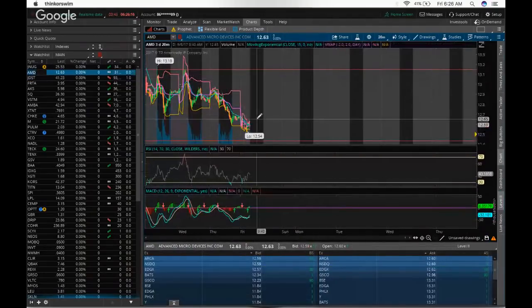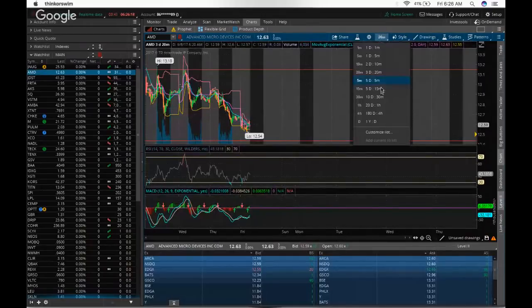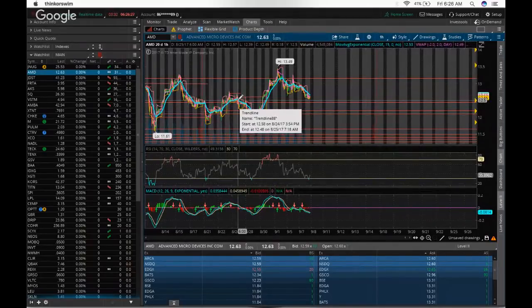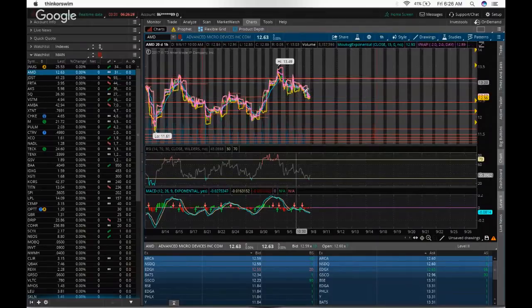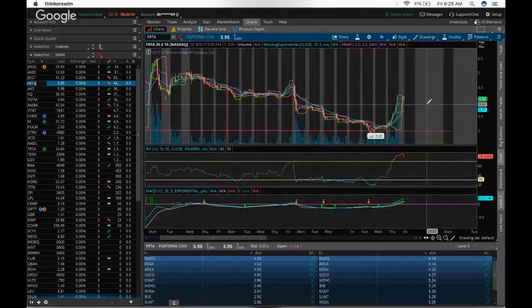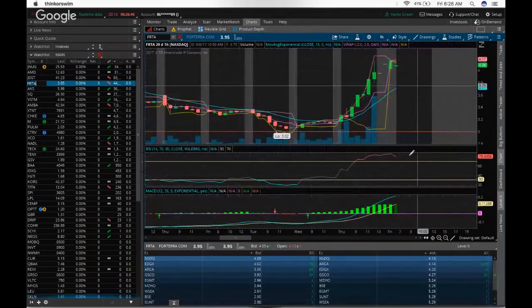AMD can still continue its downward trend. I did want to call out something: if you do a 20-day analysis based on previous supports or resistance, AMD had a previous resistance anywhere around 1250 to 1260. So this might be a bounce area. It might be, not 100%. I actually like the bounce better at $12 based on previous trends. But just wanted to let you guys know that it might potentially have a quick little bounce there. FRTA looks like it's still trending up, so it's still continuing that upward trend.